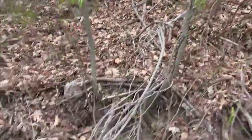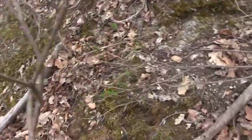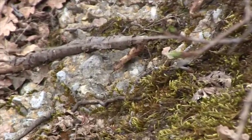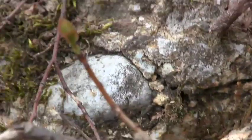And it doesn't stop there. It keeps coming here, all the way down here. Now it might stop here, or the concrete might just be buried from here on down. I don't know. Let's see. Get a couple more shots.